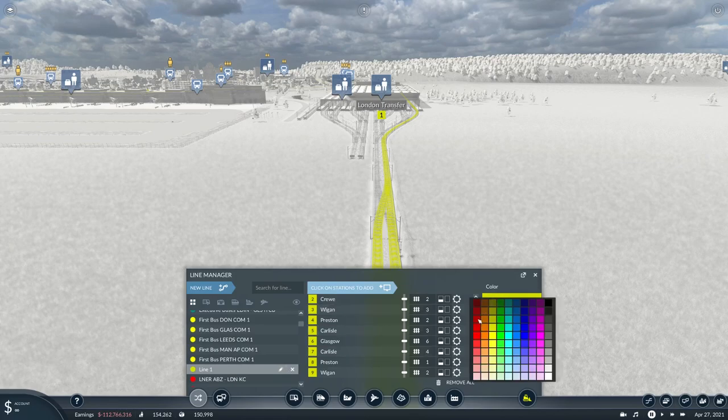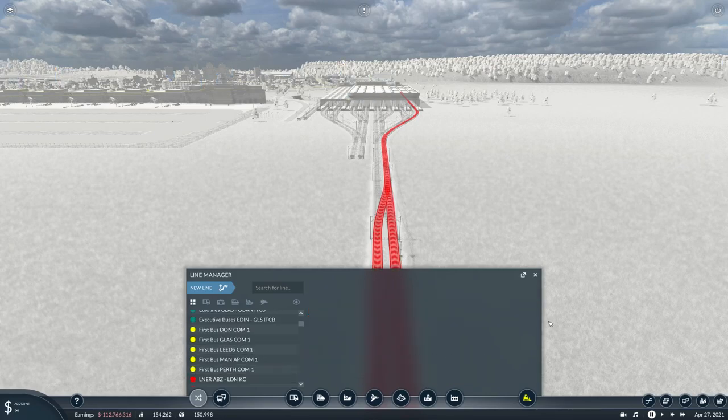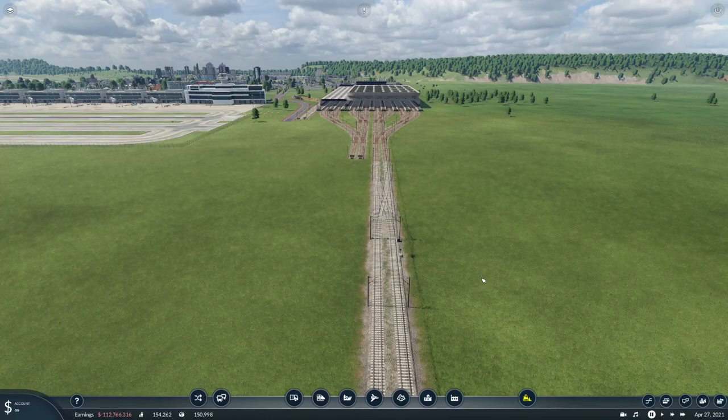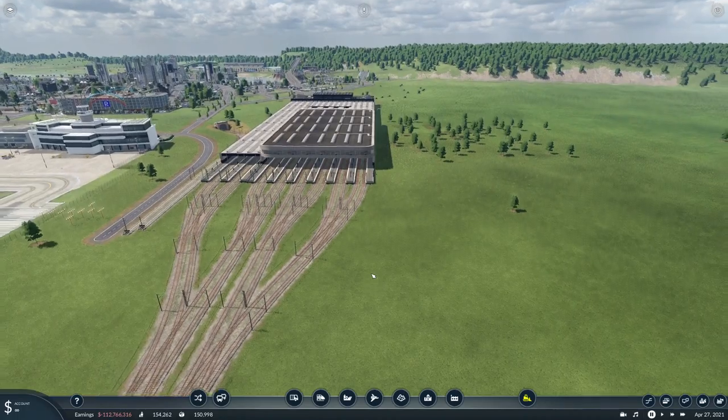So make this red, because we're now happy with it, right? Avanti West Coast, Glasgow to London Euston. Okay, now would we be as bold as to try and pull the train out?